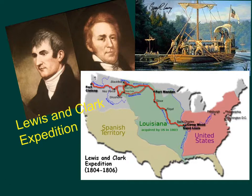And there are 3 main purposes for this exploration. First of all is to discover, is there a water route that would go from the East Coast all the way to the West Coast? In particular, they're hoping that they can go up the Mississippi River, catch the Missouri River, and hopefully go all the way to the Pacific Ocean. We call that the Northwest Passage.